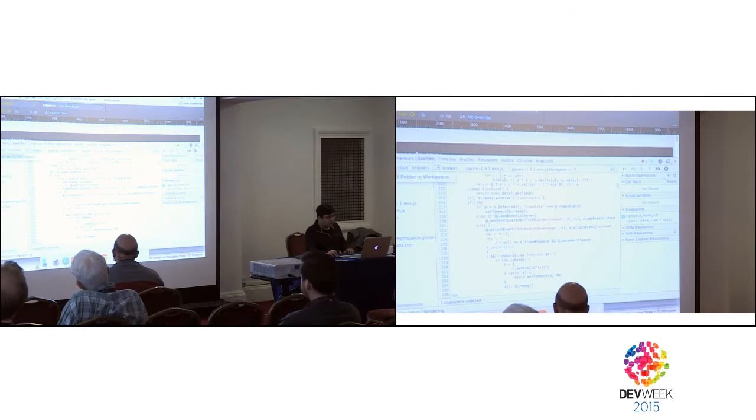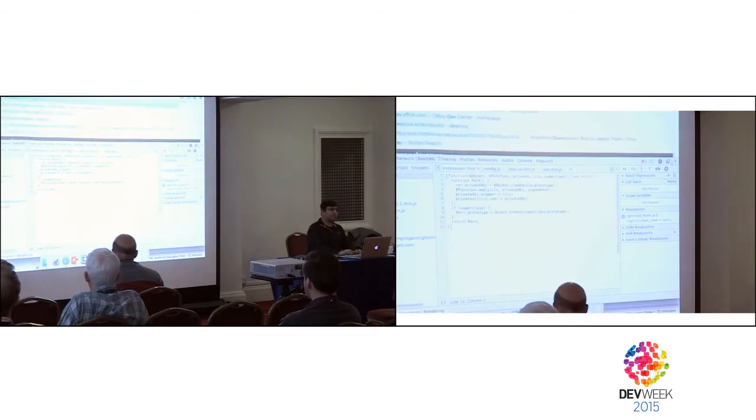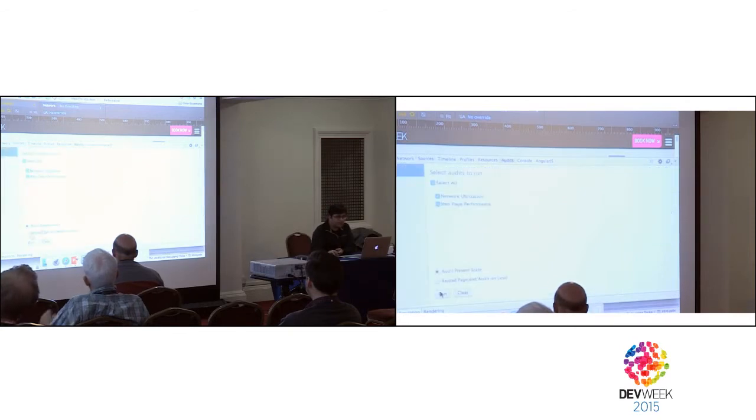Okay, next there is this tab here called Auditing. And auditing is very, very useful. So what I'm actually going to do, and I've not done this before, this is not rehearsed, is go to the DevWeek site and see what are the possible ways that DevWeek could improve their site. Just go to Audits, and I'm going to go ahead and say Audit Present State or Reload Page. I'm just going to go with Present State. I'm going to say Run.